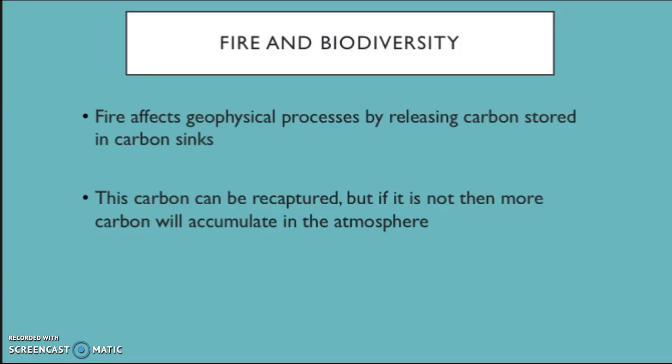Fire also affects habitat loss. Fire affects geophysical processes in the environment because it causes the release of heat, gases, and nutrients in the atmosphere that were previously being held in biomass that was burned. Vegetation holds onto a lot of carbon, and when this vegetation is burned, that carbon is released. After a fire, vegetation can grow back and recapture this carbon, but if the amount of vegetation growth isn't enough to recapture all of the carbon that was released, then the amount of carbon in the atmosphere will increase.